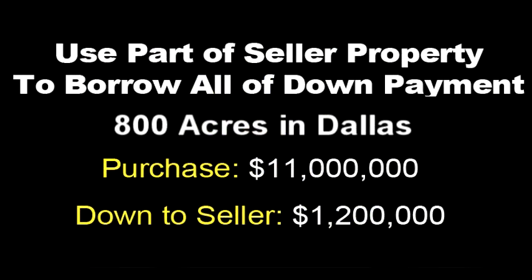All right, we had an 800-acre parcel in Dallas, Texas. It was owned by an individual, an elderly man who owned a lot of land and had sold it all off, and a lot of it with owner financing. We agreed to pay $11 million. Don't let that scare you off. $11 million for the entire 800 acres. And the down payment that he asked for was $1.2 million on an $11 million purchase.